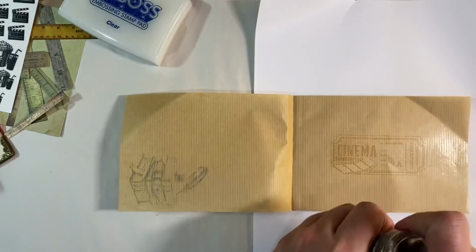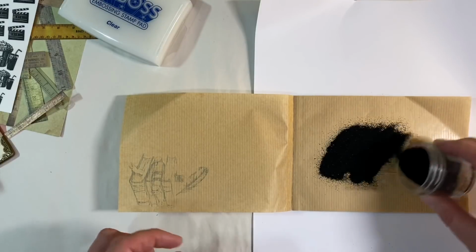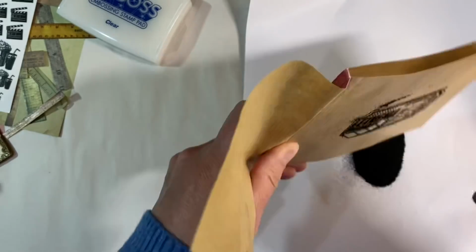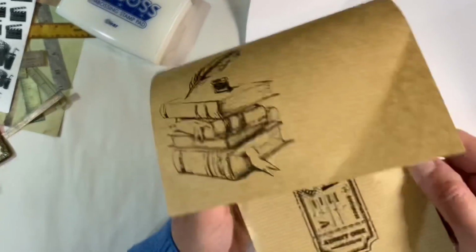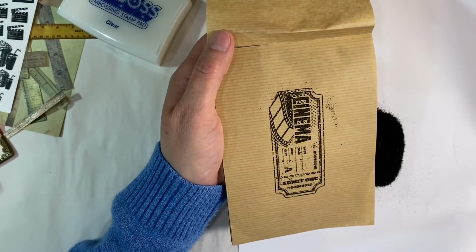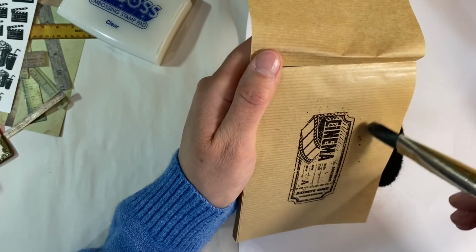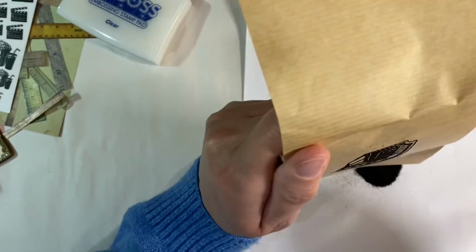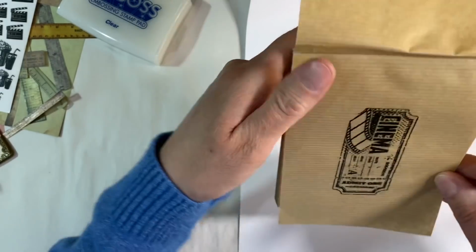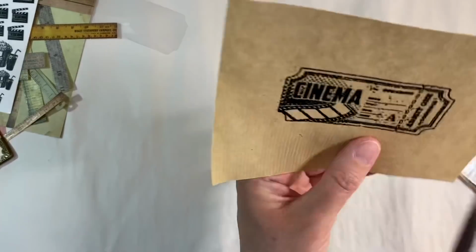And then I've got some black embossing powder. Let's pour that over there like that. Tip off the excess. I should have used my stamp buddy, but there we go. I didn't think about it. Let's just grab a brush and get rid of some of this excess powder. This one is really stiff, but that's okay. And I'm just going to heat set that ink with my heat tool. That is a really cool stamp. I like that a lot.